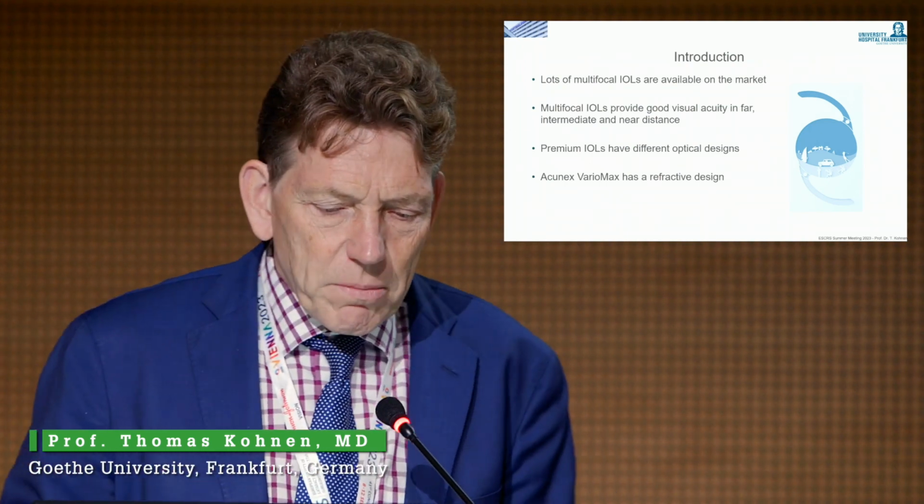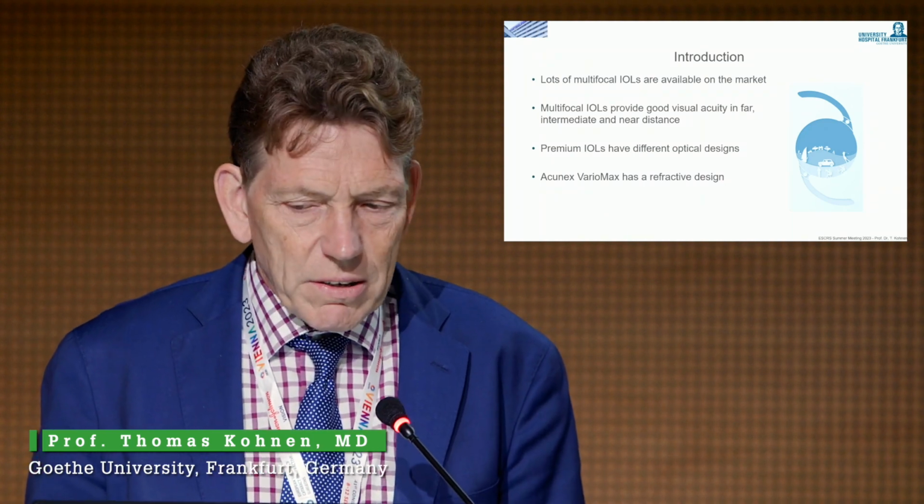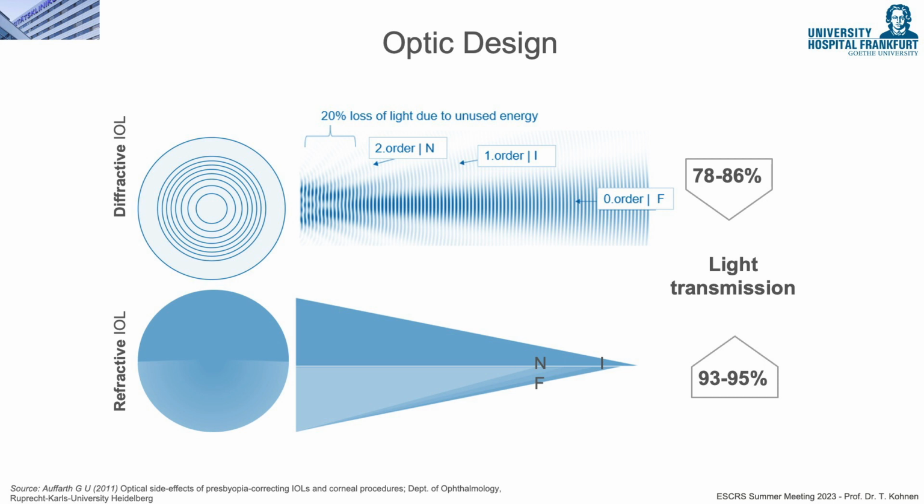The ACUNEX Vario Max has a refractive design, and you see the lens here on the right side. We will talk about that. Now, the optic design, you can see a diffractive and a refractive design.